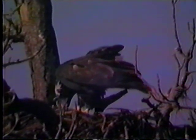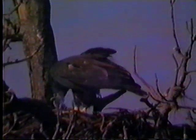Here a young bird is feeding on the nest while its sibling stands in a nearby tree. They have flown short distances from the nest, but come back for food. The parent birds continue to feed them until they learn to catch fish and small mammals for themselves. One of the parents watches from the top of the dead tree.